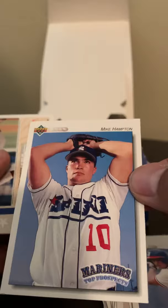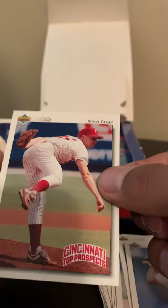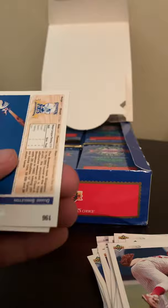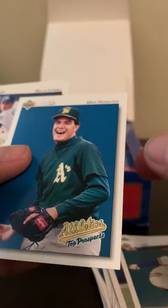So wow, this is a great box already. Newfield. Mike Hampton, another really good card. He was a good pitcher too, a good hitter. Kevin Tatar. Todd Hollinsworth, Rookie of the Year. Wow, this is a great year for baseball. Whole bunch of studs all over the place. Rossiter, Otañez, another Turk Wendell. Who's this guy? Cliff Floyd.